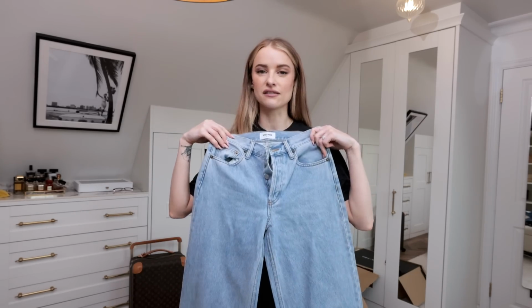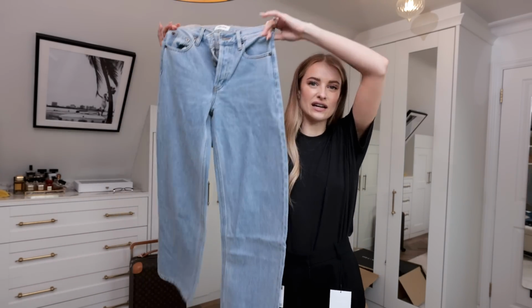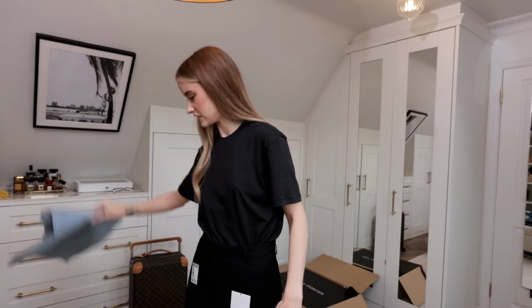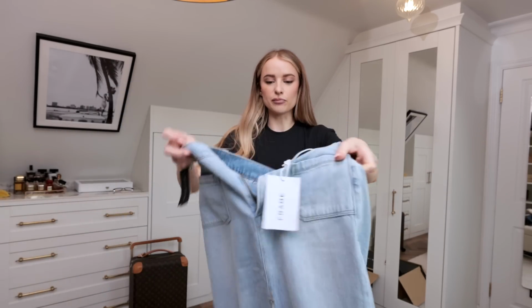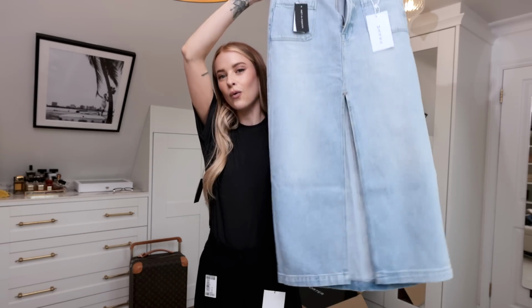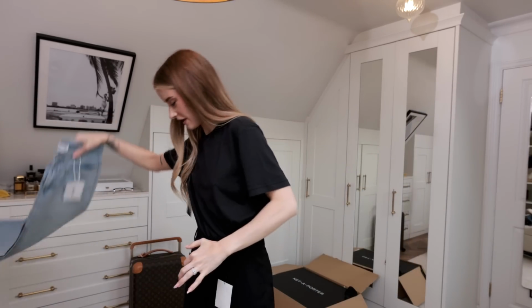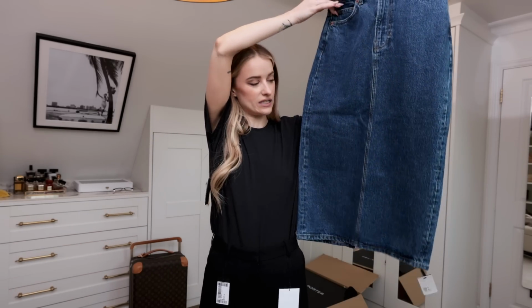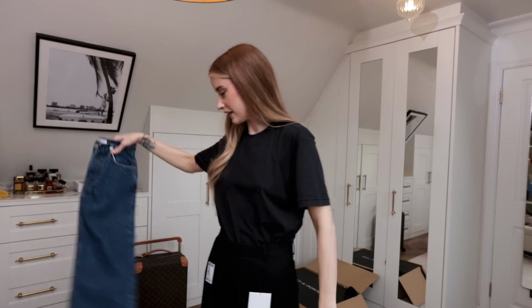But these jeans are just the perfect day to night jean. Like, you can really style these up, but they're great for every day. The light blue midi skirt, I think, is an absolute winner. What a shape that is. But equally, I love this denim one too, and I feel it's quite different without the slit up the front. It's a very different vibe. And also dark blue, so it's nice to have both.